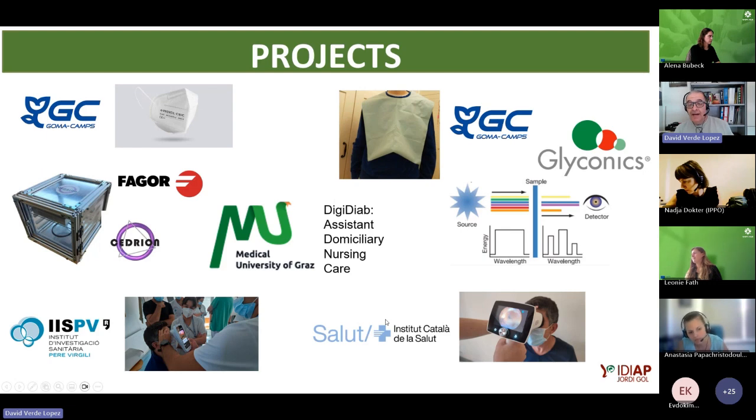Usually our projects are based on the needs of our national health system, the needs of universities, startups, and spin-offs. So the idea is to get enough resources to put into the internal projects of our researchers so that it will be much easier to reach the market and be implemented in our national health systems. So, for example, the first one is with the GOMACAMS at the beginning of the pandemic.